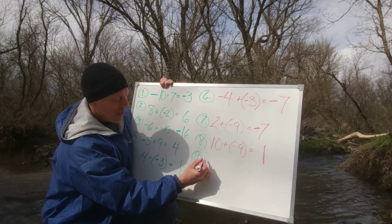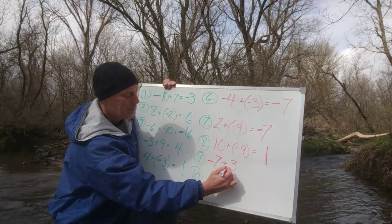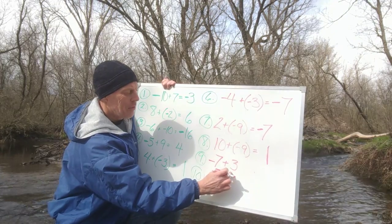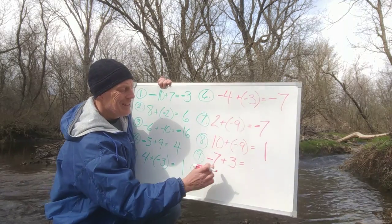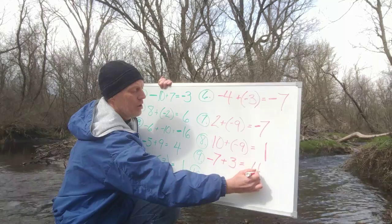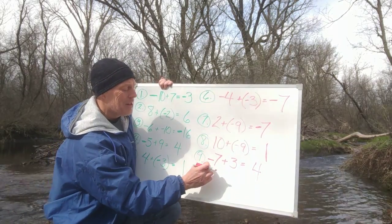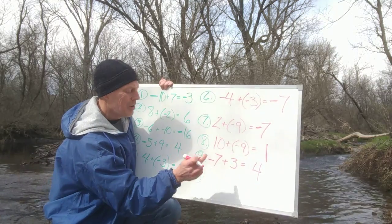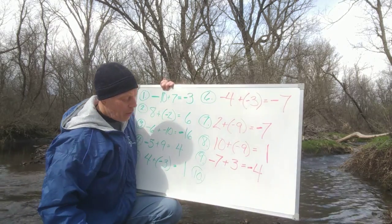Number 9, -7 plus a 3. -7, +3. So they're different signs. That means we'll take the difference. 7 minus 3 equals 4. Is it a negative or a positive? Well, which one's further from 0, 7 or 3? 7 is farther from 0, Mr. Rhines. So what is that 7? It's a negative, so this would be a negative 4.